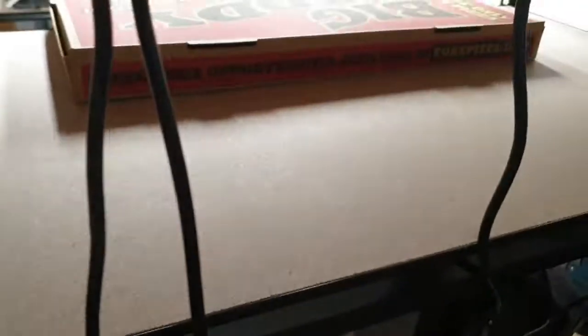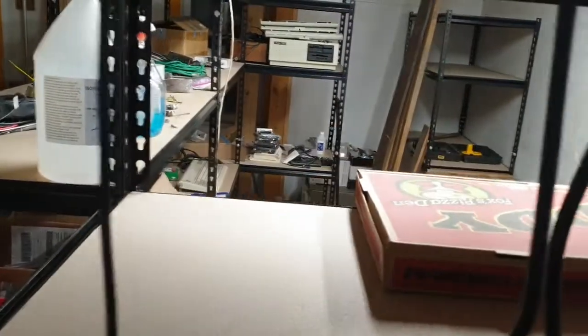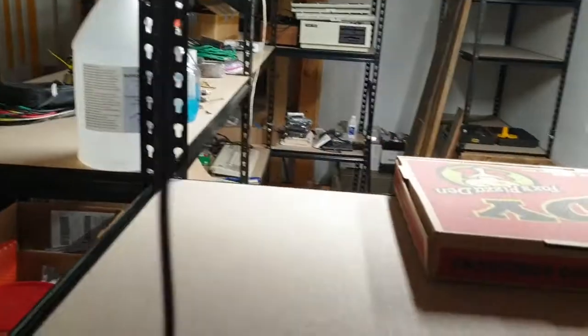You couldn't get to the back of anything without pulling it off of the shelf. It was a real pain in the ass. But with this setup here, I think all of these shelves will be for computers that are operating, and I can get behind all of them to get to all the cabling and everything.